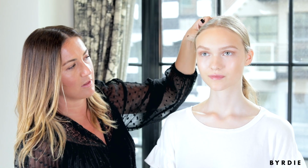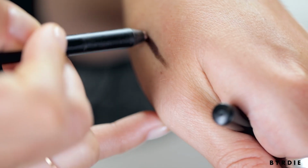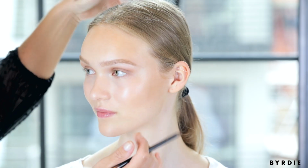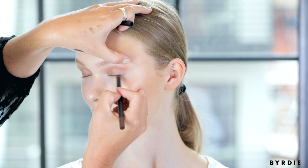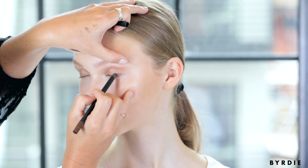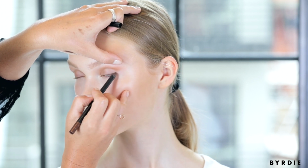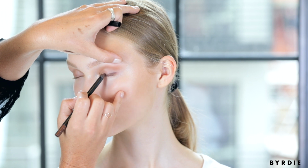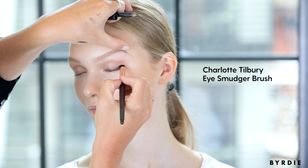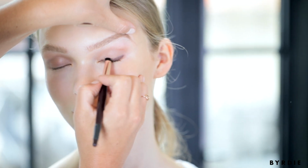So one of my favorite liners is a chocolate or a bronzy color liner. The reason I love these shades is because they're quite soft, they're a little bit more natural, they're not as overpowering as black, and you can wear them from day to night. And I'm just running this along the upper lash line. It's got a nice metallic finish, which I love. And then I'm coming in with a Charlotte Tilbury makeup brush, and I'm smudging that just so it looks a little bit more effortless.